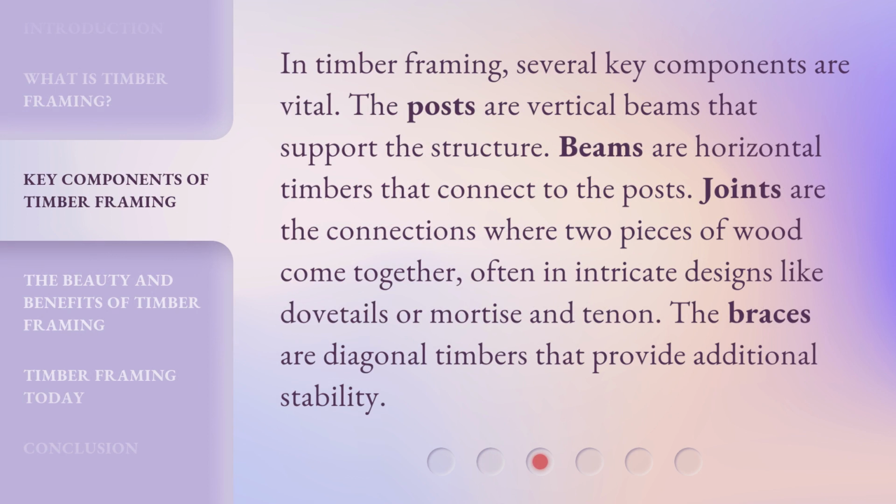In timber framing, several key components are vital. The posts are vertical beams that support the structure. Beams are horizontal timbers that connect to the posts. Joints are the connections where two pieces of wood come together, often in intricate designs like dovetails or mortise and tenon. The braces are diagonal timbers that provide additional stability.